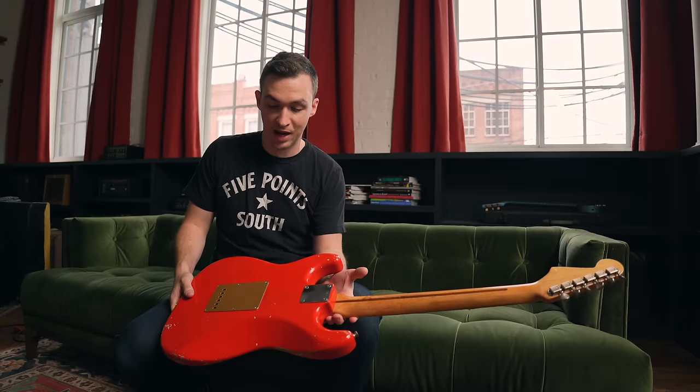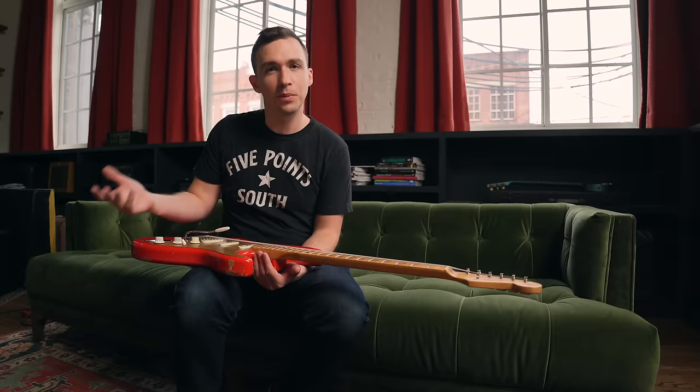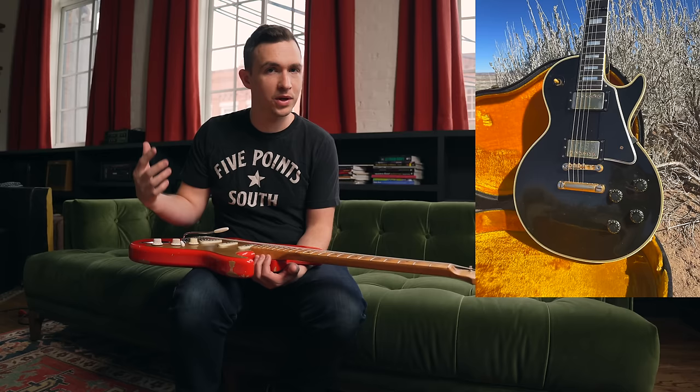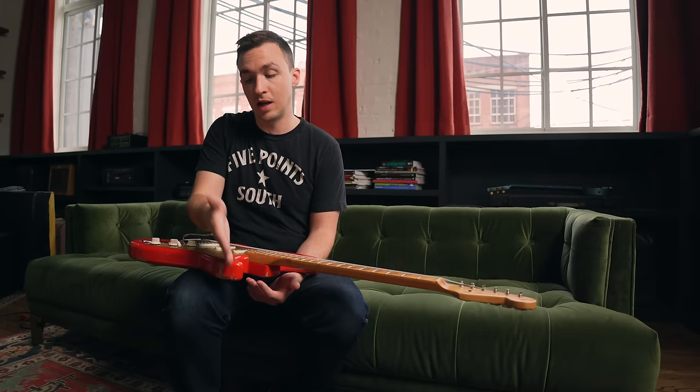So the story about how I found this guitar was really wild. I was actually chasing a totally different guitar, and it was very, very rare, very special, almost as special as this one. It's from 1958. Here's a picture of it. It's a 1958 Gibson Les Paul Custom. But it wasn't just any standard Les Paul Custom from 58, it was a two pickup version instead of the three pickups. A very rare variation. There's maybe 20 or 30 examples made between 1957 and 1961.